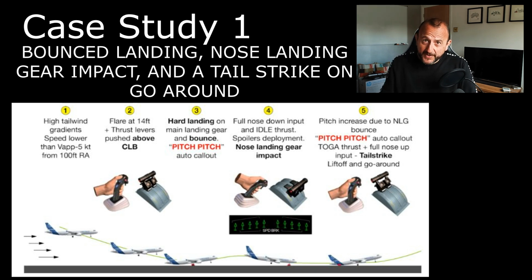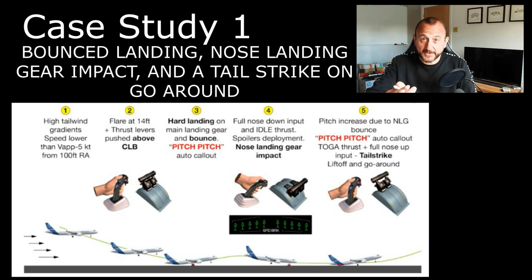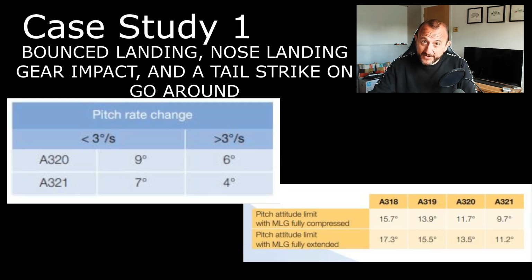So quite a significant event there, a sort of an initial bounce of the high nose attitude, then a full forward nose down applied with the thrust idle. The nose gear then impacted quite heavily, followed by the main gear, and then another bounce up into the air, quite significant, at which point then toga thrust was applied as a go around, and of course full backstick now. Of course the tail is going to strike. Remember, there's no pitch protection when the aircraft's in the air. There's only the audible warning. Of course, the ELAC standard 93, which I've already discussed in the balk landing video, whilst on the ground will derotate the nose.